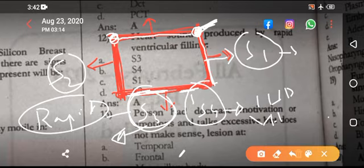This is isovolumetric relaxation. At the end of isovolumetric relaxation, what happens? Over here, the mitral valve and tricuspid valve open. And if you follow this, over here, what happens? They close. So the portion of the cardiac cycle between the aortic and pulmonic valve opening and the aortic and pulmonic valve closure is called what? Systole. And this is called what? Ejection phase. And this is called what?